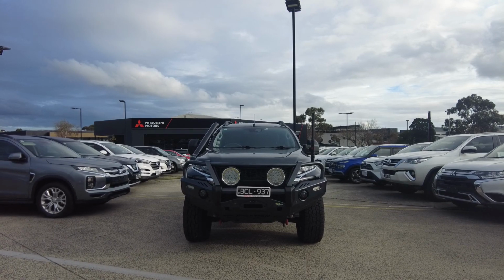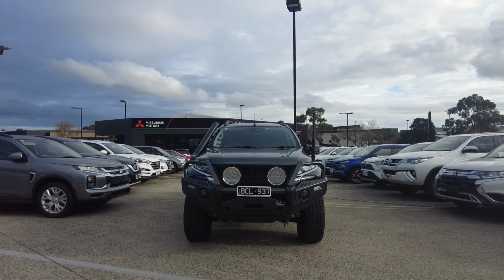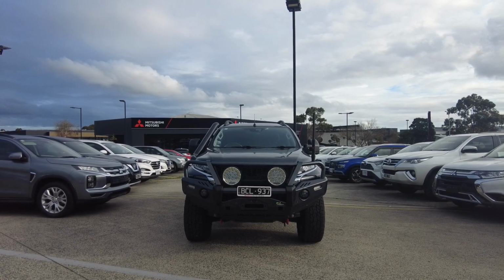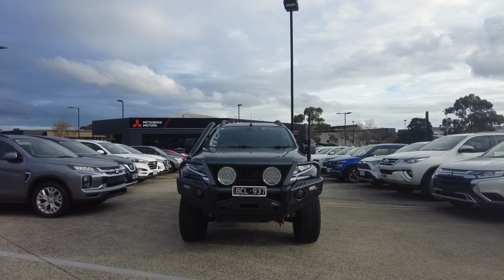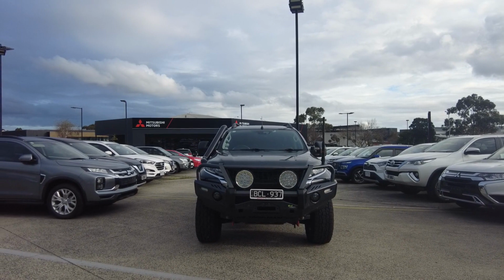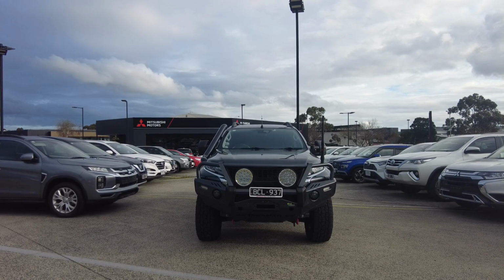Today, it's my absolute pleasure to show you guys this beautiful 2019 Mitsubishi Triton GLS Premium MR Automatic 4x4 Dual Cab. In today's video, I'm gonna show you guys the interior and the exterior of this vehicle and tell you guys a bit about ourselves and how we do business at Berwick Mitsubishi.